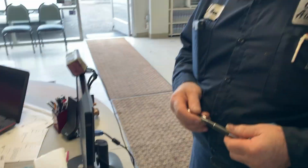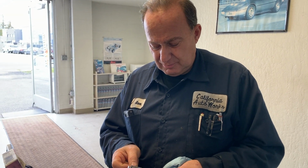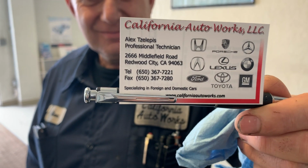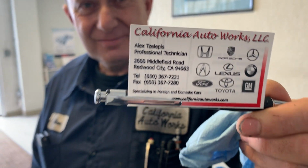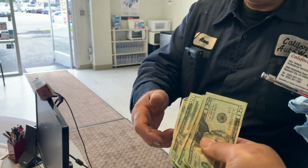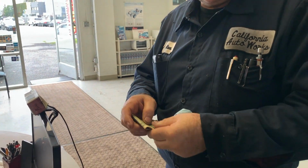So something that cost me $399 plus $200 for the filter. The dealership said leave it there for 3-4 hours. I came to these guys, and you guys want to know how much he charged me? Because I bought the transmission fluid and the other stuff, $100, and I'm going to hand it over to him, just like that. Thank you, my friend. I give you a receipt now. And wow, he gave me a pen too.